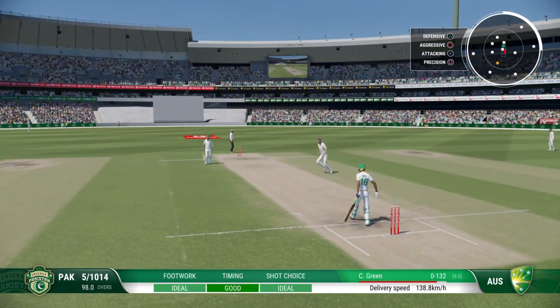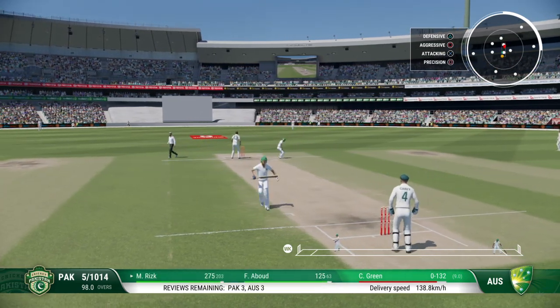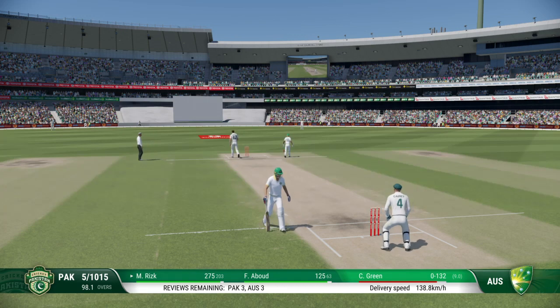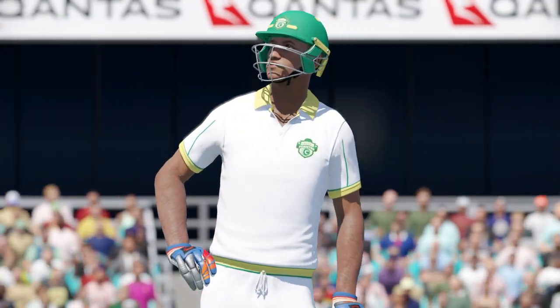There'll be runs here. That was a solid shot. Driven off the front foot. Fantastic cricket shot. Probably deserved more from it.